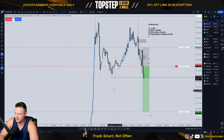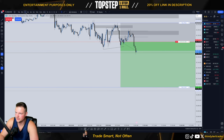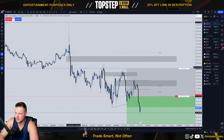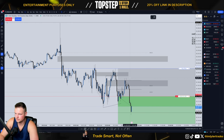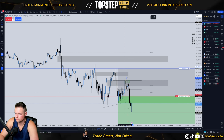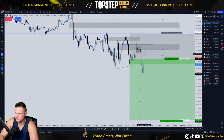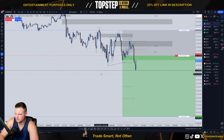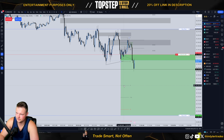I don't see any other area in here to use for a target, right? Unless there's a standard deviation level one could use here. Oh, it's not the cleanest. Yeah, I don't know. -1 would be where you'd look.